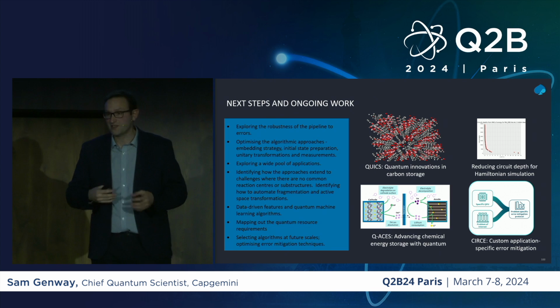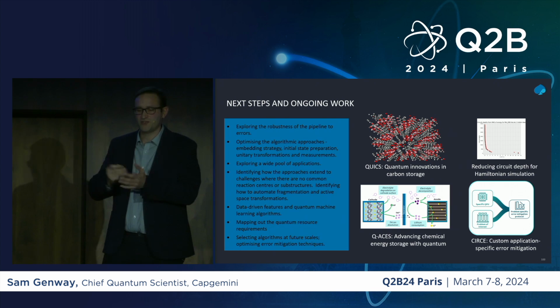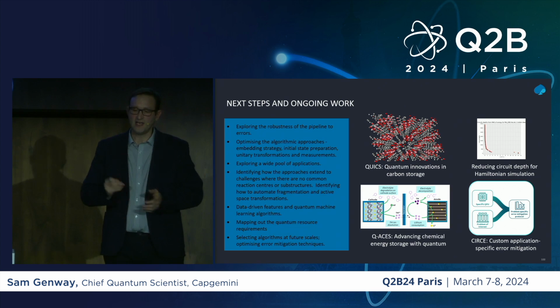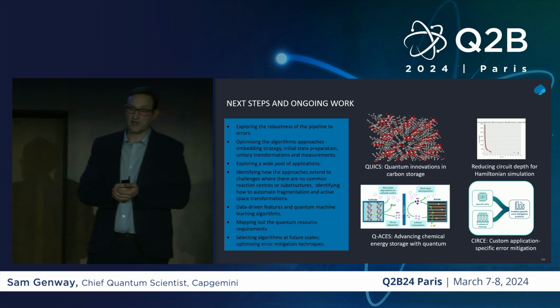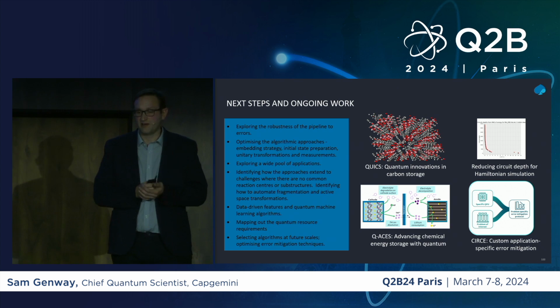Battery chemistry is another interesting area, in particular some of the degradation mechanisms which take place there. That's an area which Julian mentioned this morning. And I also just want to give a quick plug on the right-hand side for the work which Marek has been doing.